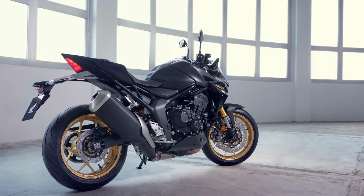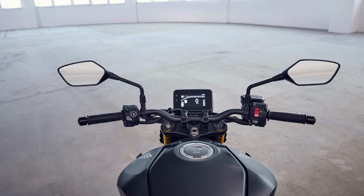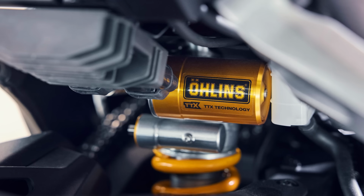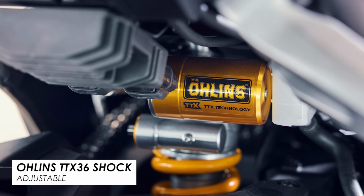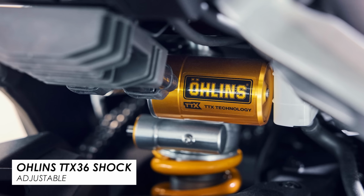In terms of the chassis though, there are more points of differentiation, and that's with the hardware. And so although the frame and fork I believe are exactly the same, there's actually at the rear an Öhlins TTX36 shock fitted as standard, which should give you a bit of an improvement in ride quality. On top of that, you've got a remote preload adjuster, so a little bit of extra convenience there as well.